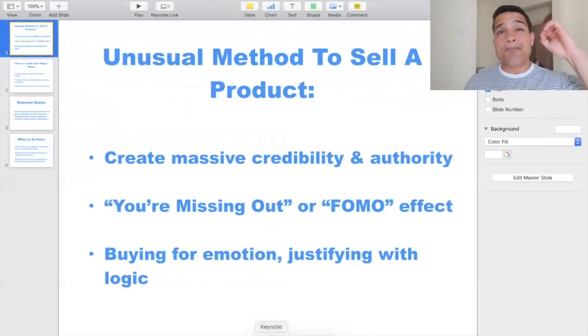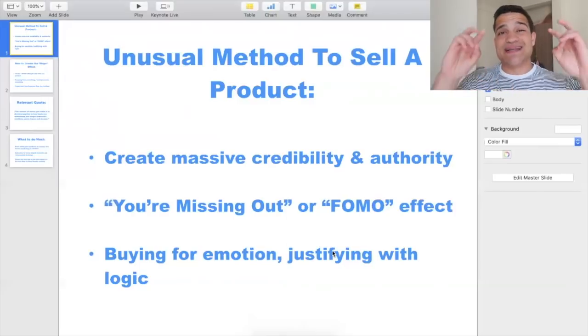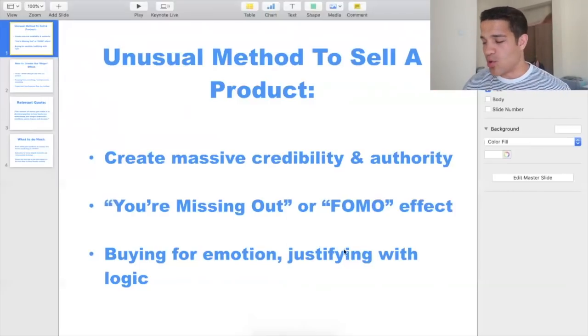So what is the unusual method that they're using here? They're creating massive credibility and authority first. That's the first thing they do. They show you the doctor, they show you all these medical things, all this data, and they're creating massive authority. So you trust that brand, you trust that page first, and then they show you the product. They're also creating this you're missing out, or FOMO, which means fear of missing out. Basically, you're missing out on this particular product that's revolutionizing the world pretty much.